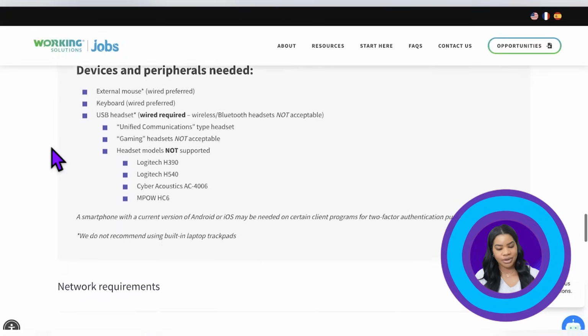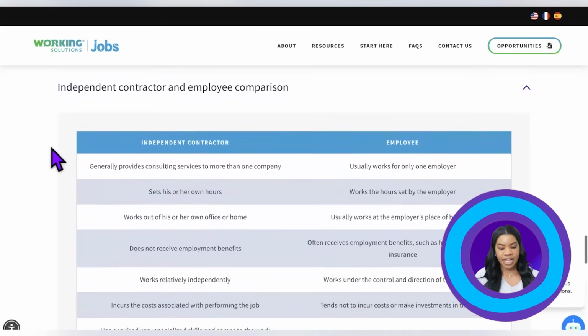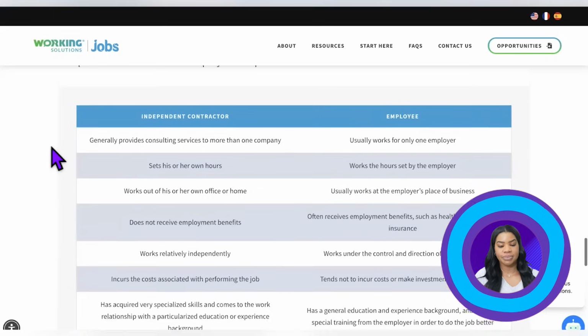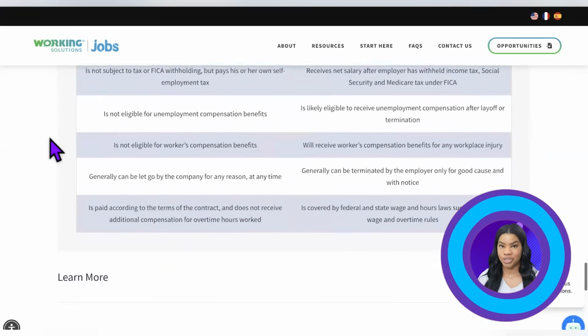This is just a side note. You can also learn about the work and compensation and all sorts of other important questions. You can scroll through and see all of that information. They even have a handy independent contractor plus employee comparison chart, in case you've never done an independent contractor role, which is a little bit different from being a W-2 employee.